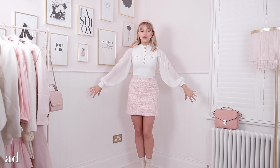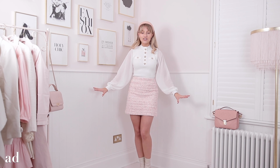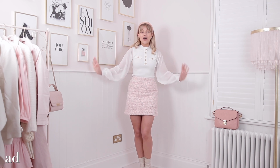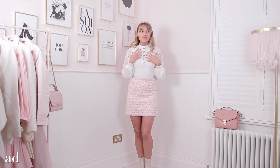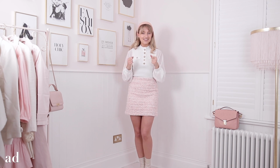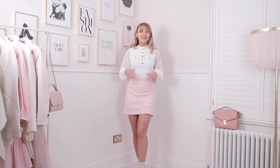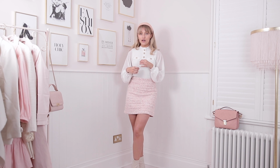And then again, like the Oasis dress, you've got these beautiful sheer chiffon balloon sleeves, which just make it feel so whimsical and floaty and fairy-like, which is a really nice contrast to the quite military style of the buttons. I absolutely love this top. I think it is perfection, and I love how the two go together. I think the sleeveless trench looks gorgeous over the top as well.